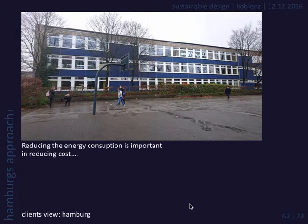Hamburg, in fact, insists or wants to redevelop all their buildings, not only to save energy, but because they think it's part of education. They're actively teaching the students and the pupils how to reduce energy consumption because they think it's part of the curricula.